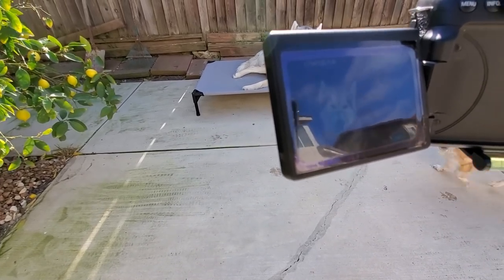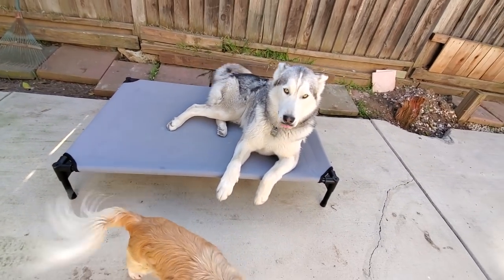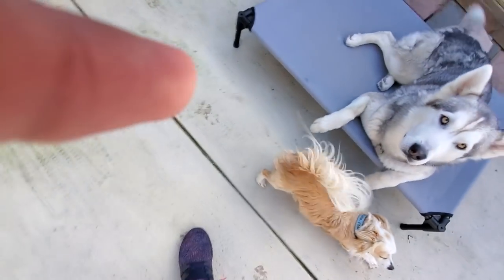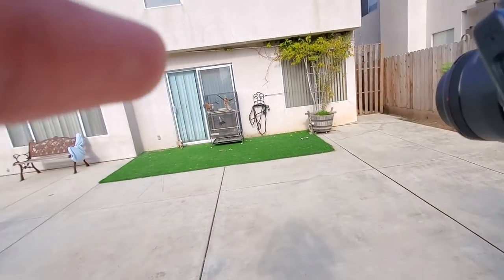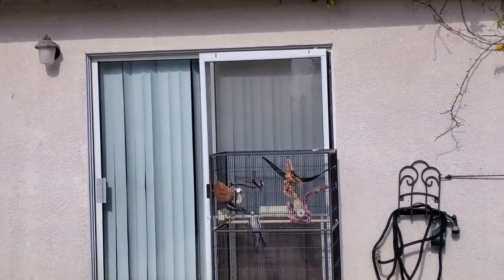Look at me. Good. Are you posing like a... I don't want to say it. Are you posing like Crypto? Oh my gosh, dude. Look at this guy. That's new bird for a fact.